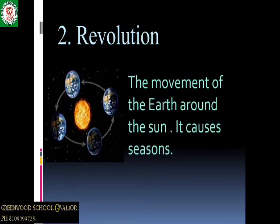The movement of the earth around the sun is called revolution. The earth takes 365 days and 6 hours to complete one revolution. Revolution of the earth causes seasons.